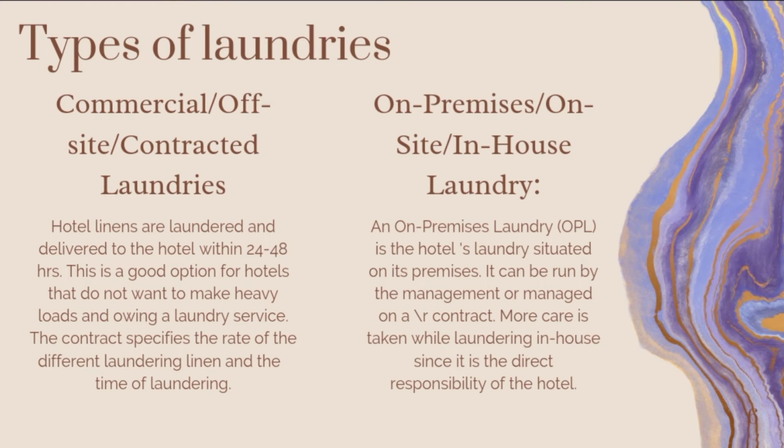Types of laundries: commercial or off-site or contracted laundries. Hotel linens are laundered and delivered to the hotel within 24 to 48 hours. This is a good option for hotels that do not want to handle heavy loads in doing a laundry service. The contract specifies the rate for the different laundered linen and the time of laundering.